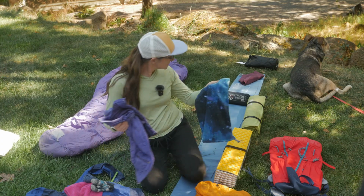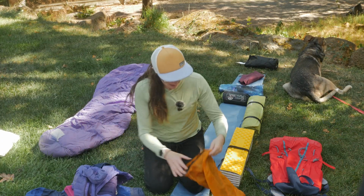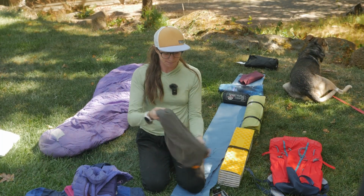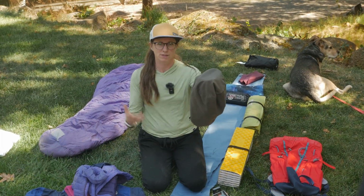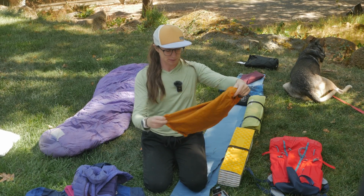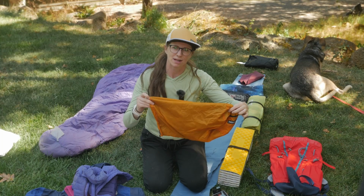The other version of that, let me put that up here with my other pillows, is this stuff sack, which I got a long time ago back when I was a river guide, and it has a fleece liner as well. So really similar thing, except that it's fancy and costs more money. But for people who don't know how to sew, that's a great option as well.